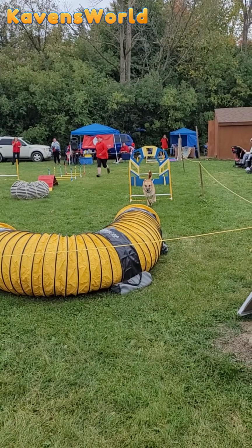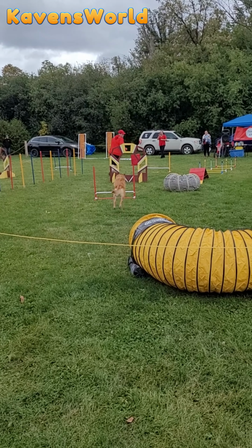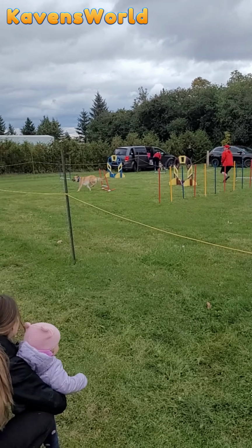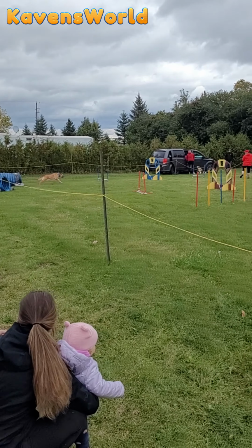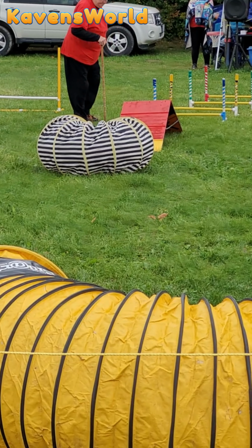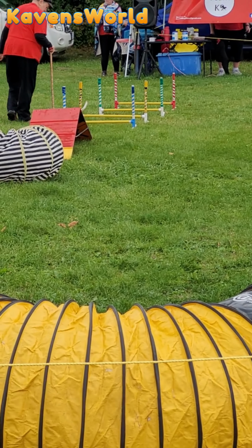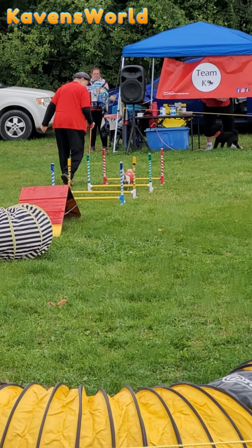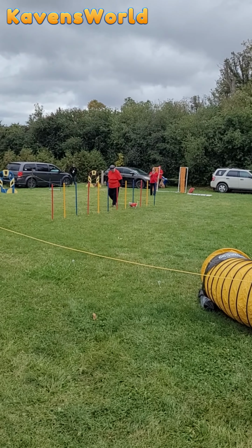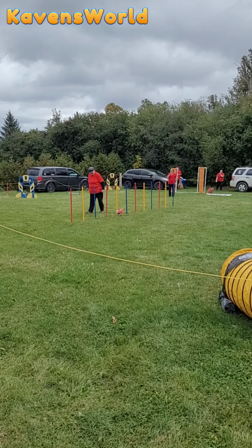Let's say hello to Kraken. Kraken is a Belgian Malinois border collie mix. Up over her A-frame, got a little tunnel to go through. There she goes, and 1, 2, 3, 4, let's go. Whoa, and she's pouring on the speed, look at her go.